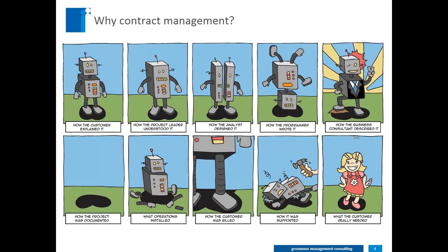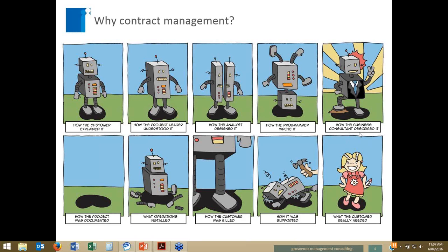My favorite, to be honest, is probably how the business consultant described it at the top right-hand corner, because that is obviously my daily business to do. And I've also seen that to be very, very truthful, what the view of our clients are at times. Another one that I really like is how the project was documented. A lot of people can associate with that as well.